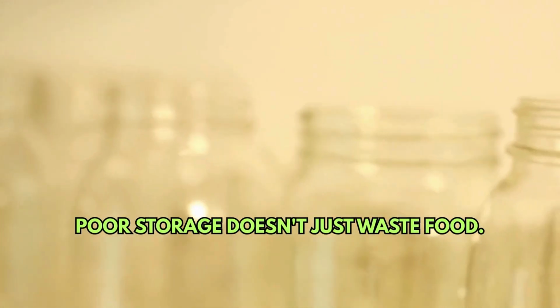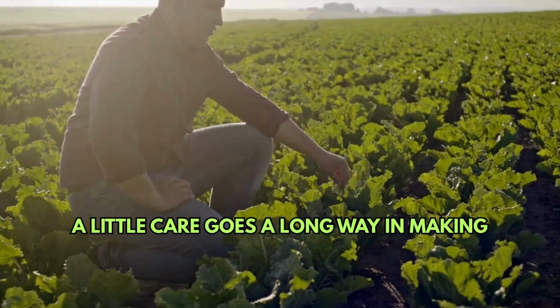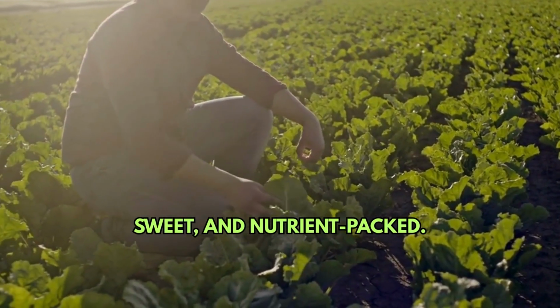Poor storage doesn't just waste food. It also wastes nutrients, money, and flavor. A little care goes a long way in making sure your beets stay crisp, sweet, and nutrient-packed.